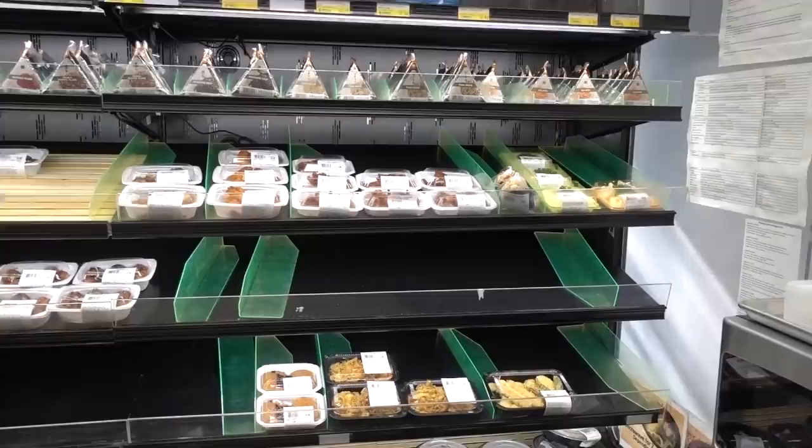The milk tea. This is your first time. I had this before in Japan, but I never been. I know you never been to Japan.